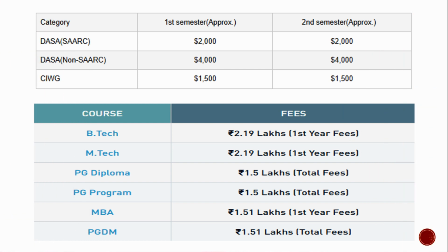For the B.Tech, the first year fee is 2.19 lakhs. So if you calculate for the total 4 years, let's take it as 2.2 lakhs. 2.2 lakhs times 4 will give you 8.8, right? 2.2 times 4 is 8.8. So around 8.8, or more precisely you can say 9 lakhs, is the fees for B.Tech.